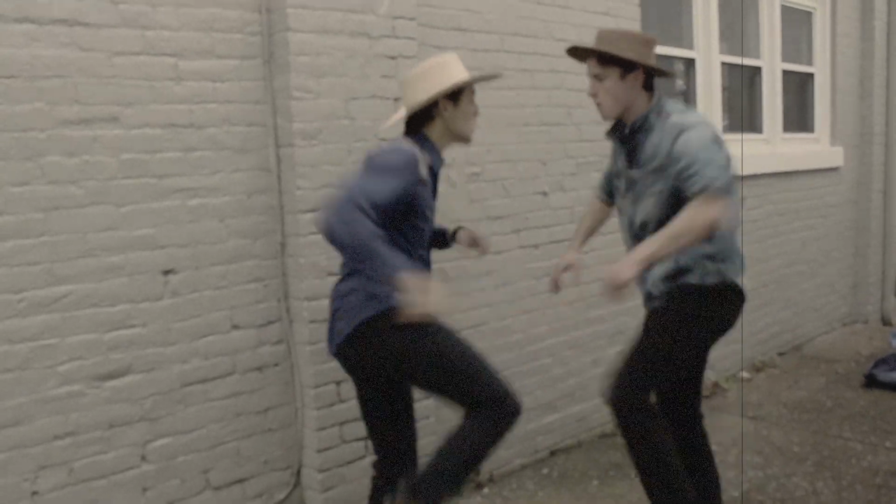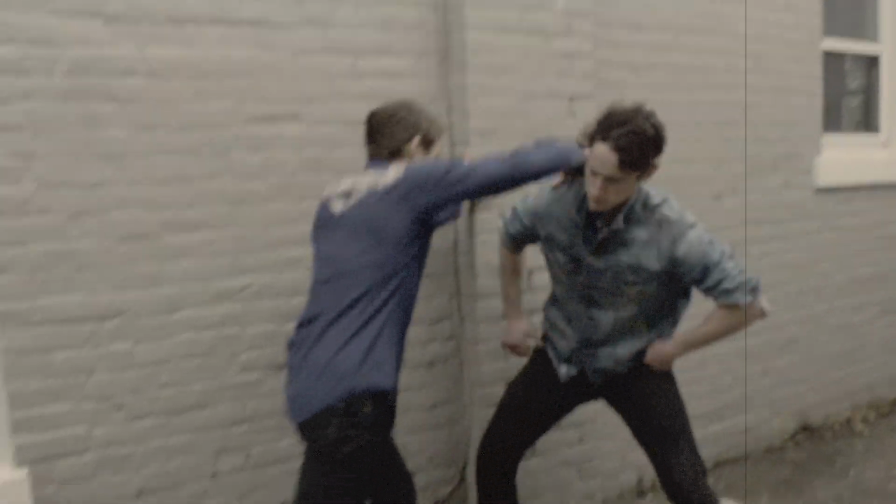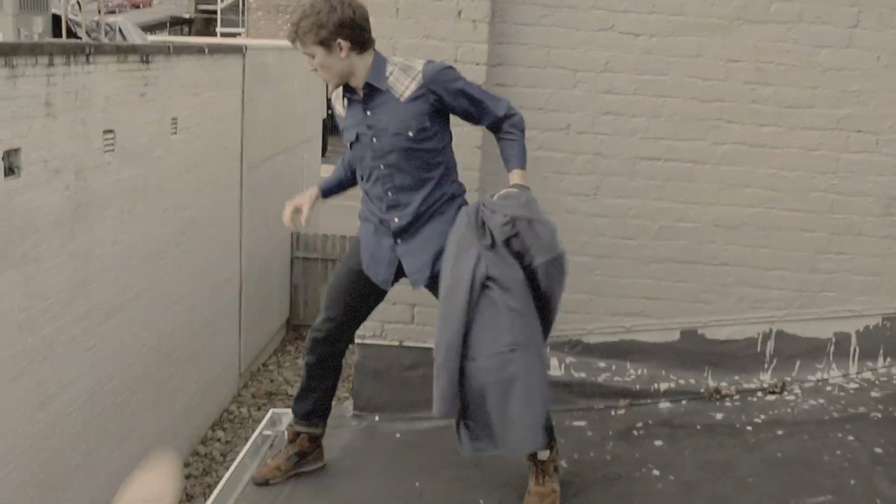So this shot actually is the lowest quality shot in the entire flick. I don't really know if it was the way it downloaded or if it was just a little bit out of focus. I've never noticed that. I guess it's a little bit out of focus. But I love the transition. Yeah, that little match was great.